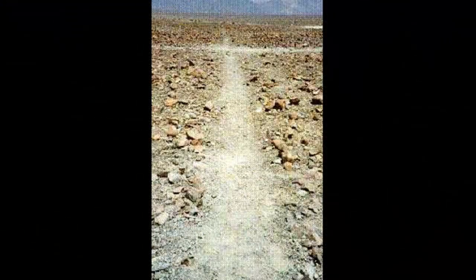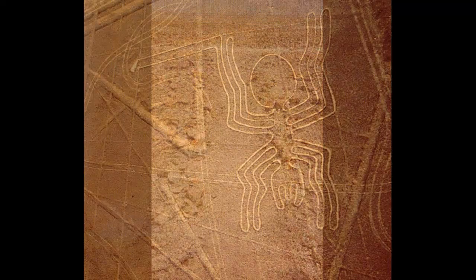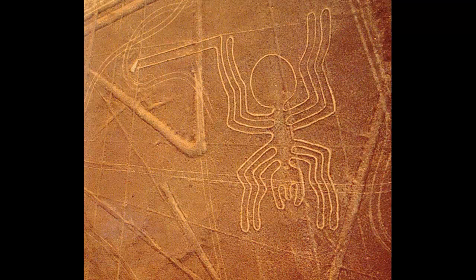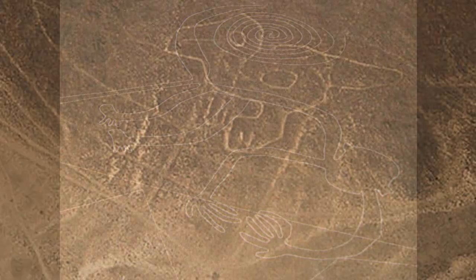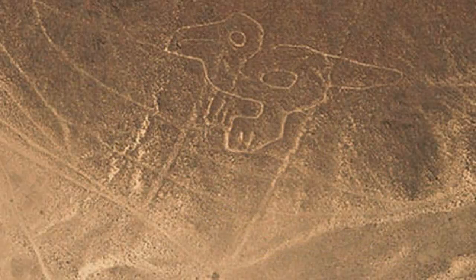The designs are shallow lines made in the ground by removing the reddish pebbles and uncovering the whitish, grayish ground beneath. These lines still remain today despite the means by which they could be removed, including wind, rain, and erosion. The windless, dry, and isolated location of the Nazca Lines is home to hundreds of individual figures that range in complexity from simple lines to stylized hummingbirds, spiders, monkeys, fish, sharks, orcas, and lizards. The largest figures are over 200 meters across, or 660 feet.